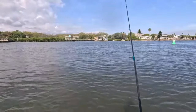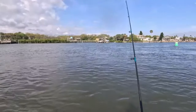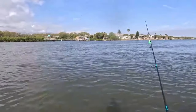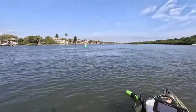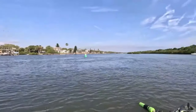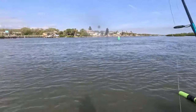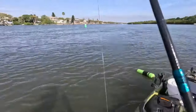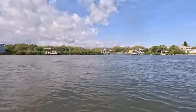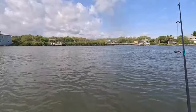They'll hit it, they'll hit it, they'll hit it. He doesn't want to commit. Another run. They'll take it right in you. Snag. Down there. Well, that's not what we wanted to do. Handful of sheepshead. Got 5 keeper mangroves in the box, 1 really nice sheepshead, about a 14 incher.